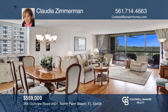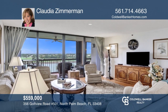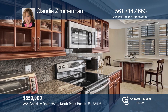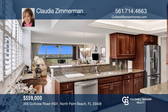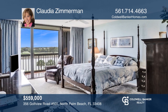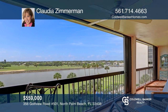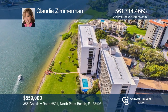This three-bedroom, two-and-a-half-bath condo in Governor's Point offers water, boating, and golf course views from almost every room. This corner end unit features an open kitchen with new cabinets, granite counters, breakfast bar, stainless appliances, and a washer and dryer. An additional room with a Murphy bed could be a guest bedroom or home office. A spacious patio brings the outdoors in. Enjoy many amenities, including a club room, salt pool and deck, fitness room, and more. Feel that this is the property for you? Contact Claudia Zimmerman to see how to make it yours.